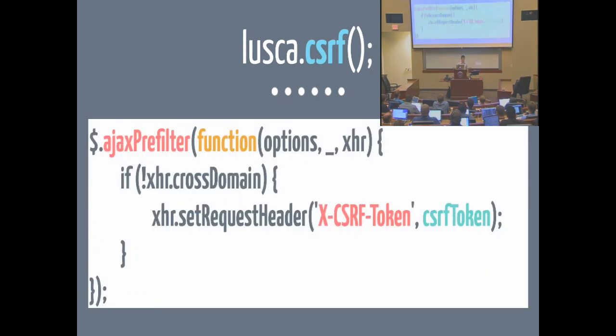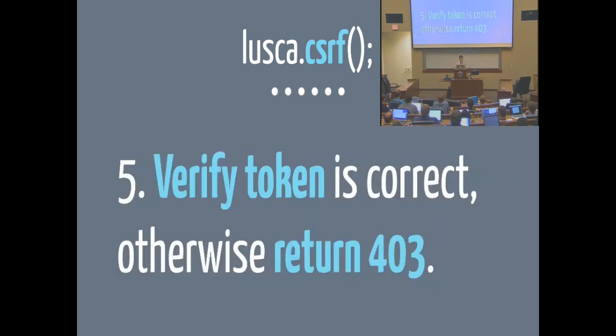If you're using jQuery, this is how you could override the headers here. So if you're making AJAX requests, it'll tack on this token as part of the HTTP header, just so you don't have to inject a hidden form element or anything like that. Okay, so we send the token back up to the server, and we verify if that token's correct. Otherwise, we return a 403. So if we back up a bit, this just ensures that requests come from your website and no other compromised website. So CSRF, cross-site request forgery.